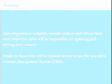So after we're finished, we're going to have training. The plan is to have each unit be responsible for their own content, so there will be training on how to use the new website for those folks. And there will be security so that only your department will be able to get into your department's materials. Because it is a community website, we don't want people to be able to get into other departments.